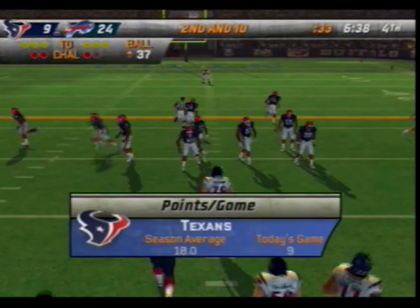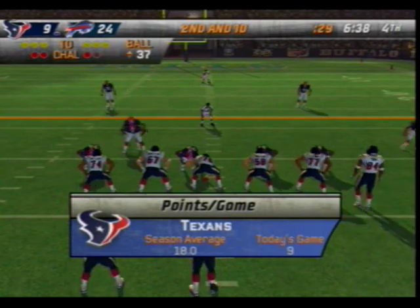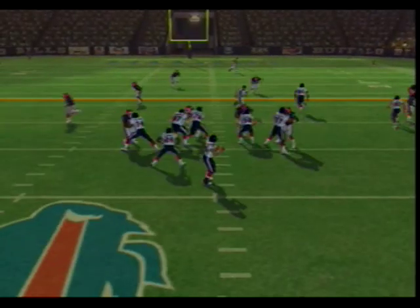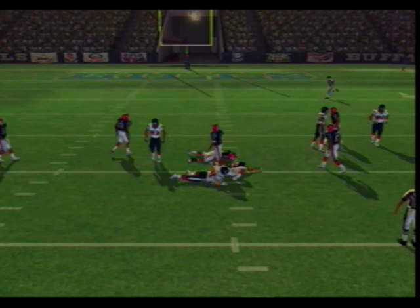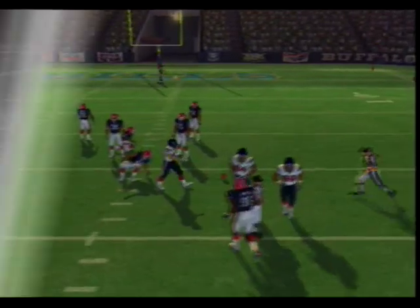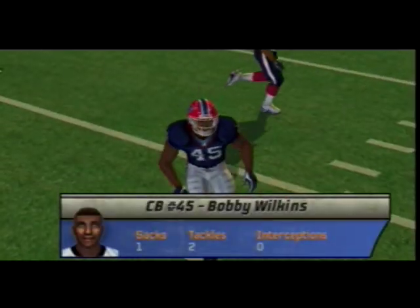Second and 10. Ball on the 37-yard line. Buffalo comes out in their nickel package. Drops back. Gets rid of it. And it's complete. Wilkins is there on the stop at the 27. Watch this here. He gets his helmet right under his chin, and wham, he takes him straight to the turf.